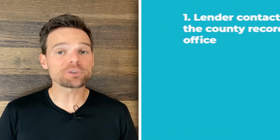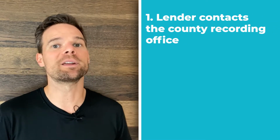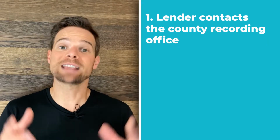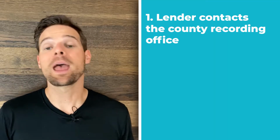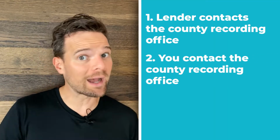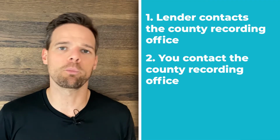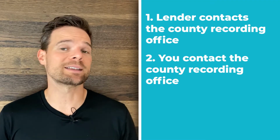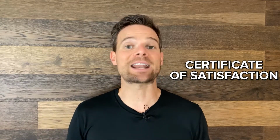Instead, there are one of 2 ways to activate a lien release. The first way is the lender contacts the county recording office and provides them with the documentation that you satisfied the lien. The recording office then removes the lien from your record. And then the second way is that you contact the county recording office and provide them with proof that you've paid off your mortgage. Your lender will provide the necessary documentation, including a release of lien document or a certificate of satisfaction proving that you paid the mortgage in full.